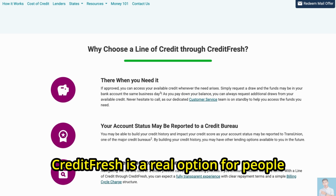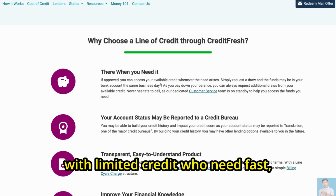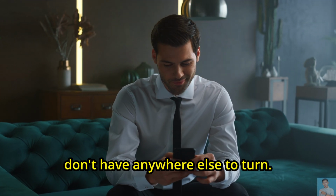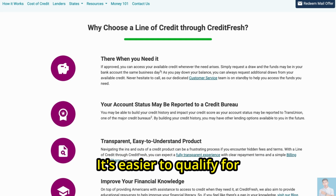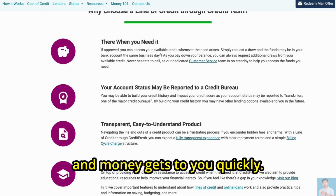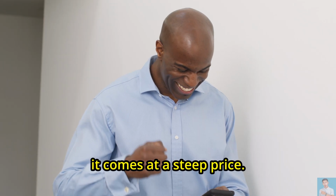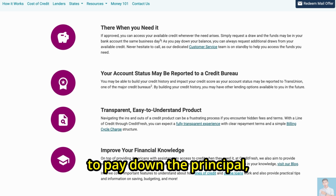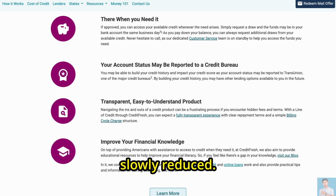Overall, CreditFresh is a real option for people with limited credit who need fast, flexible access to funds and don't have anywhere else to turn. It's easier to qualify for than most traditional loans, and money gets to you quickly. However, it comes at a steep price. High fees can make it tough to pay down the principal, especially if the balance is only slowly reduced.